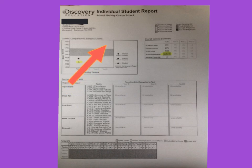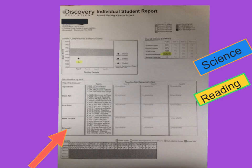Now 4 will be up in this area right here. So again, the square and the diamond represents Berkeley Charter School. A triangle represents your student. The gray area is where we'd like for your child to be in by Test D. And again, if they're above that, that just means that they are in the level 4 range. The areas down here are the different content that you'll be having. And this is now going to be math data. However, you will also receive one for science, and you'll have one for reading as well.